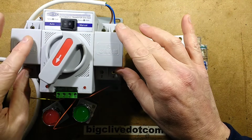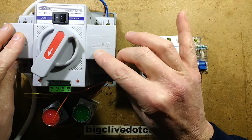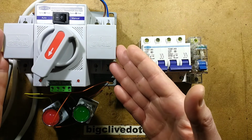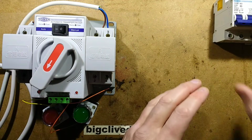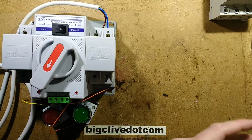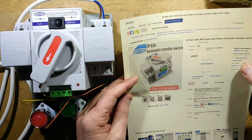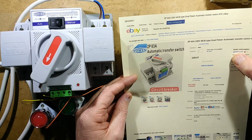This is quite an interesting device. I'm really looking forward to seeing what's in this. It's a generator automatic transfer switch, and this is a generic Chinesey one from eBay. And the brand is Thomson, and the seller on eBay was CGL 3478.